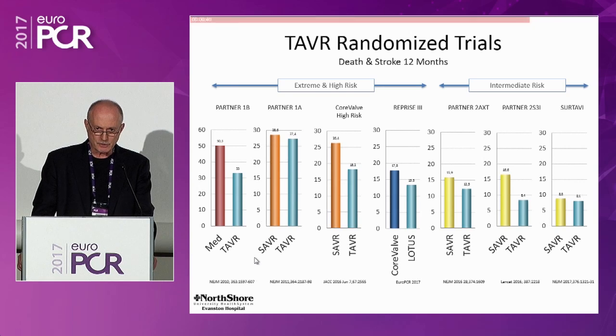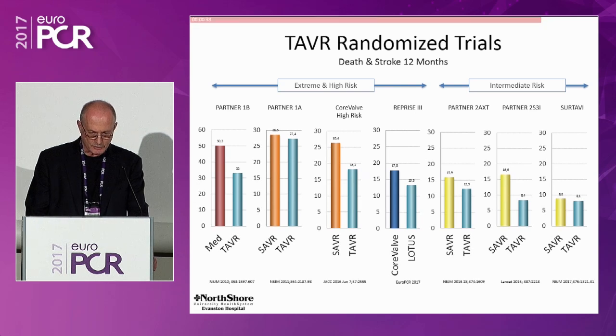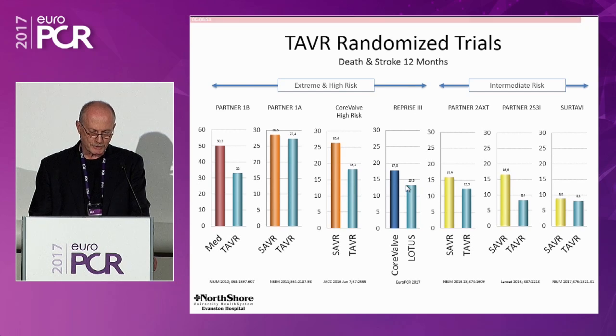This looks like a confusing slide, but I want to just spend 1 minute. This is the history of randomized TAVR trials. You can see the high and extreme risk trials here, intermediate risk trials here. I want to focus on high and extreme risk. PARTNER 1B, landmark, comparing medical therapy and TAVR. 1A, surgical therapy and TAVR. CoreValve High Risk, surgical therapy and CoreValve. And here is REPRISE 3. And these are also high risk patients.